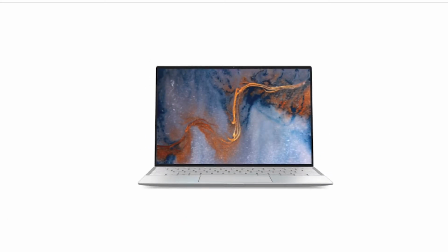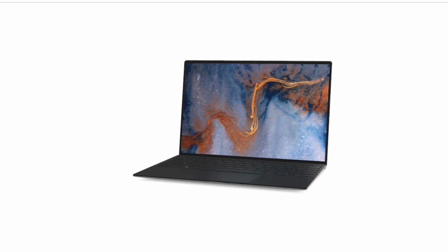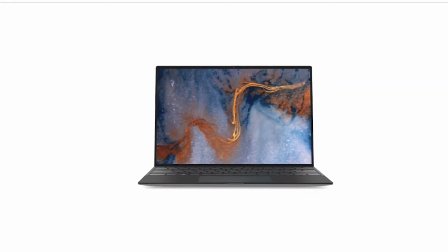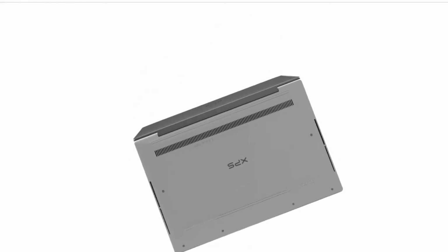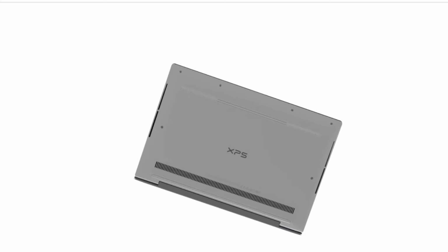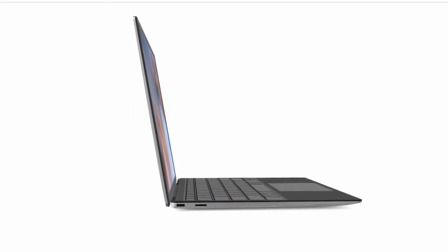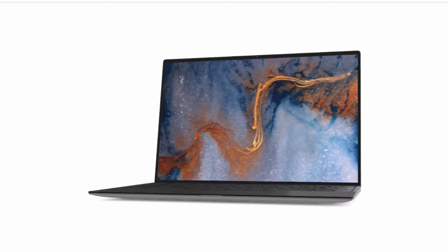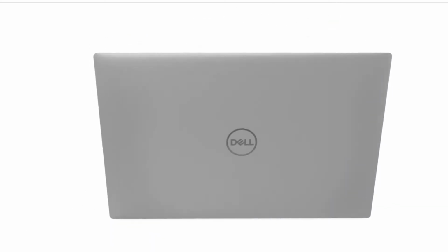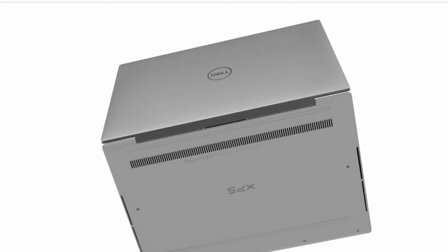Now, moving to the display of the XPS 13. When you first look at the XPS 13, what you don't see is what you will notice before anything else. This marks the first time Dell has ditched all the bezels, including the bottom chin. But Dell did not just ditch the thick bottom bezel. It managed to shrink the other 3 bezels even further, with the side bezels measuring 0.15 and 0.2 inches respectively, and the bottom bezel slimming down to only 0.18 inches.